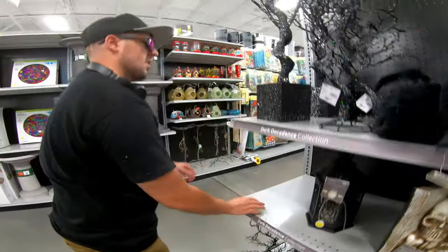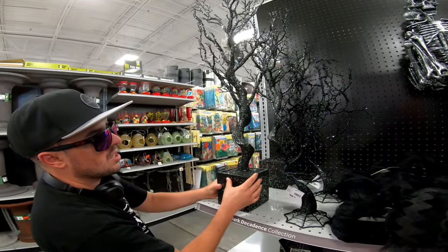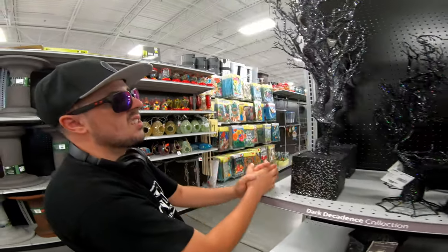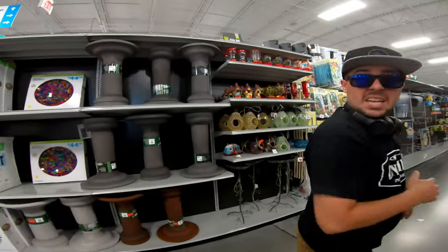And then they have a bigger tree up here. Look at that. Yeah, you can decorate this, put some ornaments on it. It's a little heavy. I don't think ornaments would fit because the branches are kind of up. It might crack. Yeah, it's probably just for decoration. Okay, next to the next one.